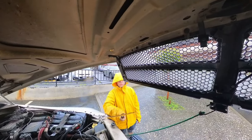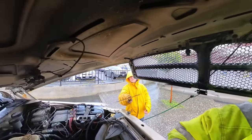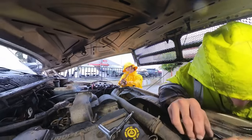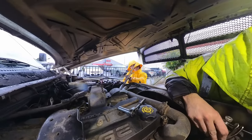Hey friends, you have to bear with us. This Insta360 has a mind of its own, and we had it pointed down right at the alternator, but for some reason it just points wherever it wants to. We're still trying to figure it out.